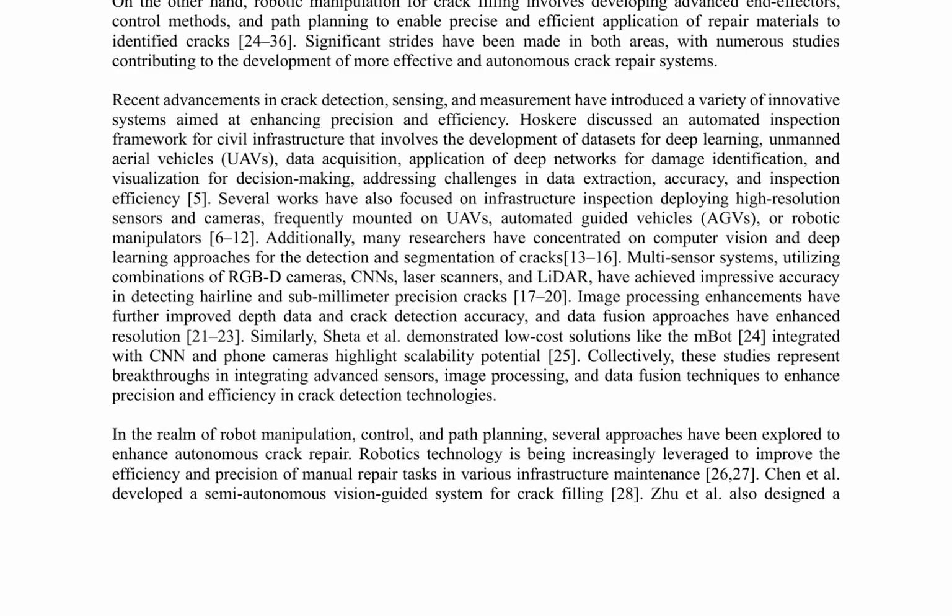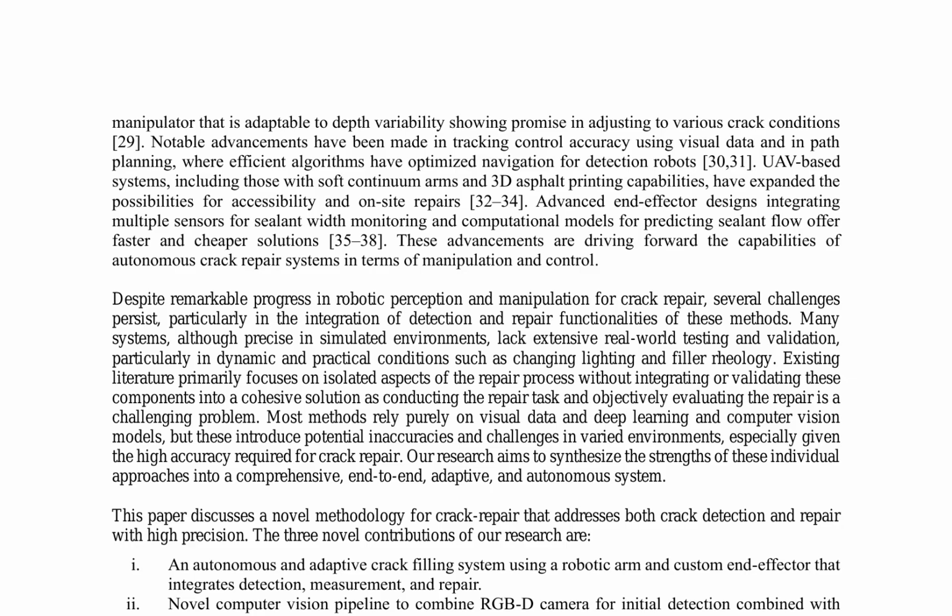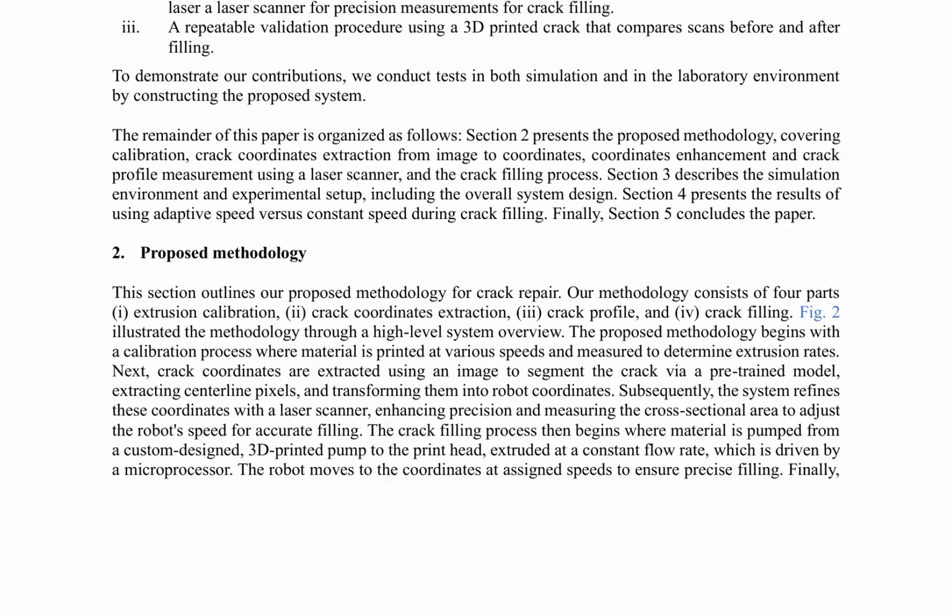of surface crack repair. Recent advancements in robotic crack repair have shown promise in adapting to various crack conditions. Notable progress has been made in tracking control accuracy using visual data and path planning for detection robots. UAV-based systems with soft continuum arms and 3D asphalt printing capabilities have expanded accessibility and on-site repair possibilities. Advanced end effector designs integrating multiple sensors for sealant width monitoring and computational models for predicting sealant flow offer faster and cheaper solutions. Despite these advancements, several challenges persist, particularly in integrating detection and repair functionalities, and most methods rely on visual data and deep learning models, which can introduce inaccuracies in varied environments.